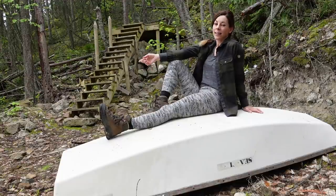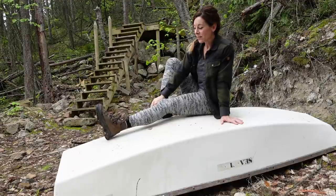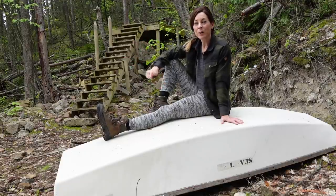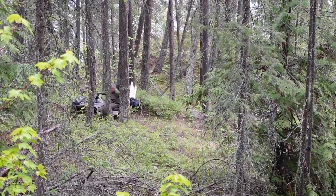It's our last day out here at the lake. Steve got the boat up here on the ATV with the trailer. He's just going back down to get the tools and a ladder, and we're going to take this thing up these stairs.